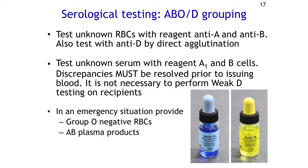How do we test for ABO and D? We should test in two ways. We should do the forward test and the reverse test. And in most places in this country, we only do the forward test by testing known red cells from the donor or the patient with reagent anti-A and reagent anti-B, and then also test for blood group D using direct agglutination forward test.